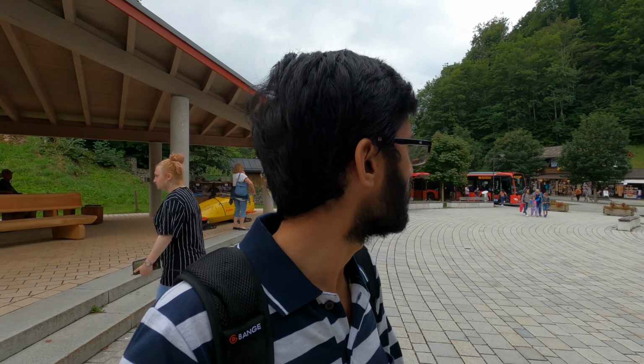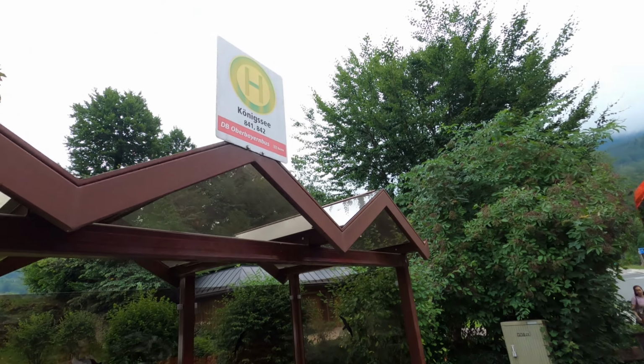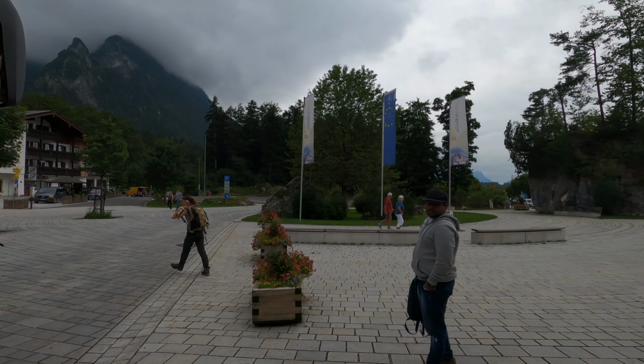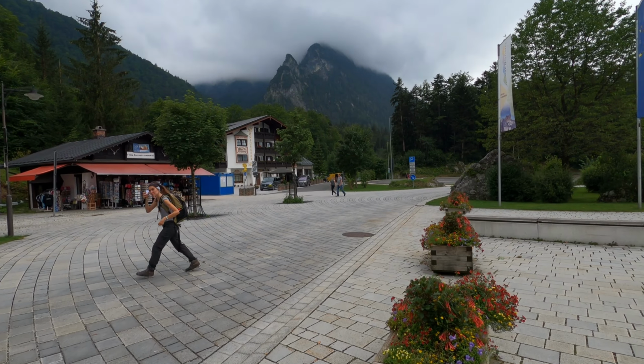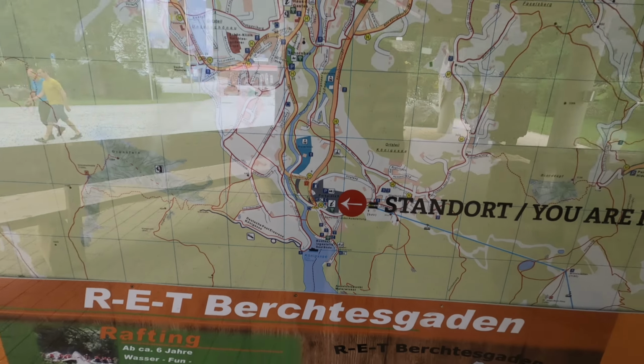The bus journey was a little bit confusing. In my DB Bahn it was showing bus number 842, but this one is 841, and even the route is not proper. Königssee was supposed to be the 3rd stop, but we just came at the 4th or 5th stop, and we even saw some other locations which were not showing in the DB Bahn app. So the bus journey was a little bit confusing, but it was hardly 10 minutes. We just heard someone saying Königssee, then we saw the bus sign and it was Königssee, so we just got down.